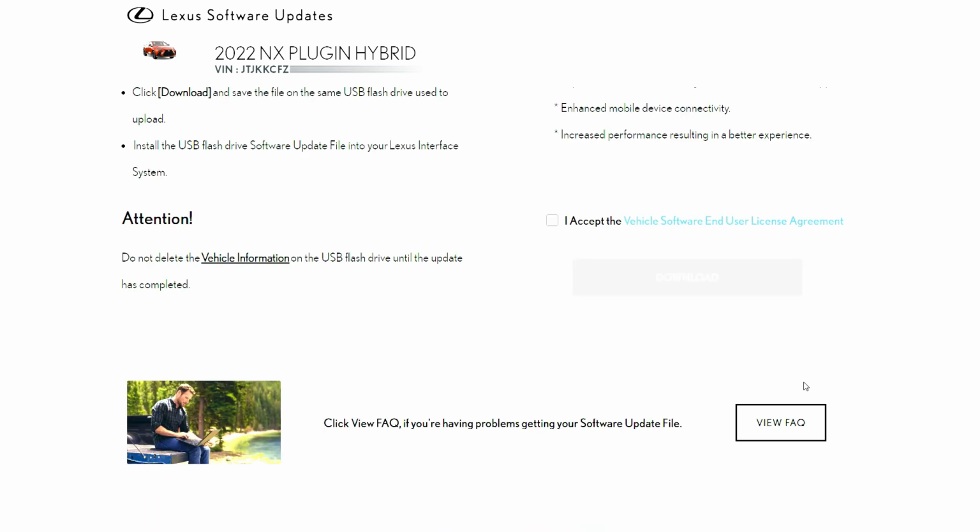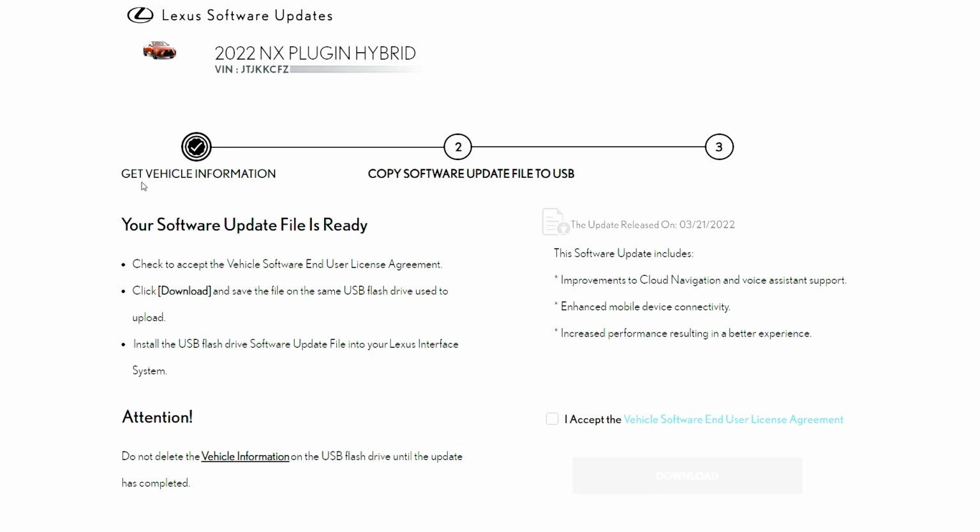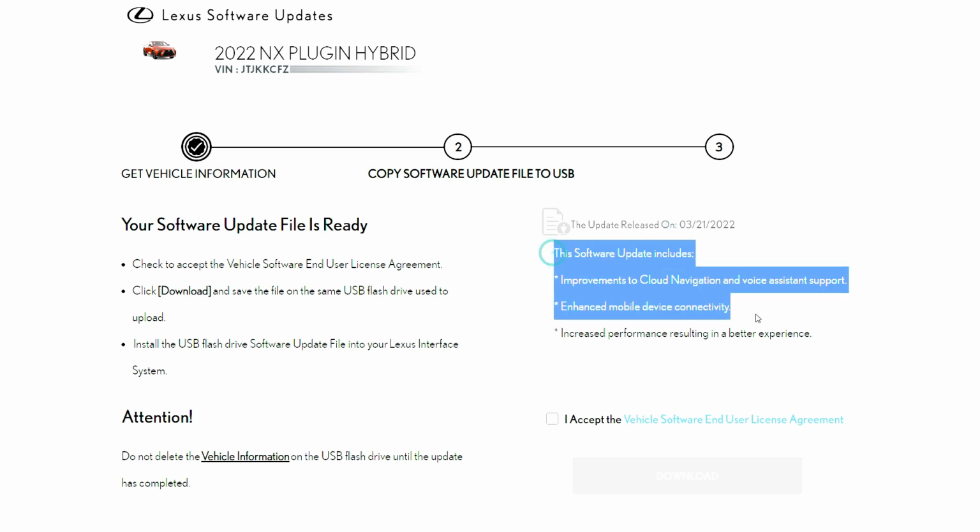Okay, we get to the next screen now. So you can see copy software update file to USB. Your software update is ready, so you can press download and you can copy the USB drive and then you can install it. So what they're saying here is the update releases March 21st, 2022, and the software upgrade includes these things. So this seems to be already an existing software that I have.